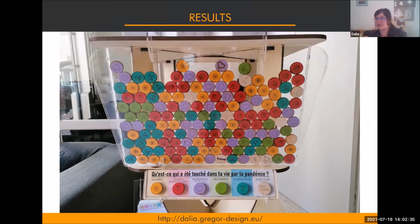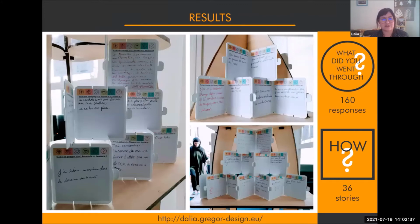And here you can see the individual stories stuck onto each other, of which content I will get more into on the next slide. But in total, we have collected about 160 engagements and 36 stories. All in all, people stopped at the object, many just read, some threw in chips, the others wrote stories and sentiments, and hopefully our objective to allow others to share and feel less isolated in their experiences serves some purpose.